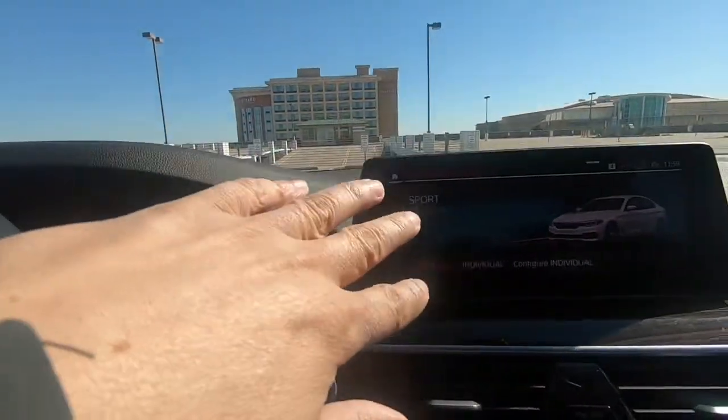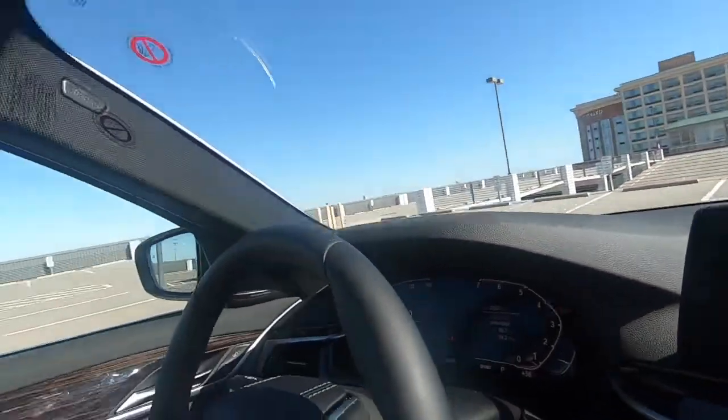And by the way, the infotainment screen will show you where you're at as well, to remind you by just looking at your instrument cluster the setup that you have.